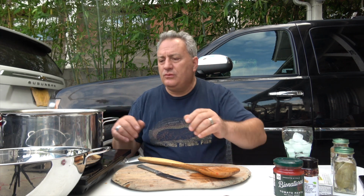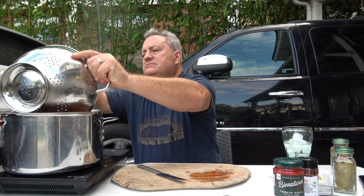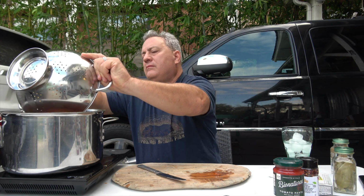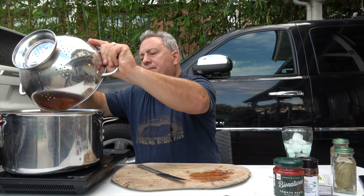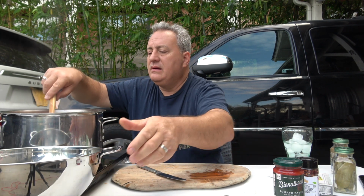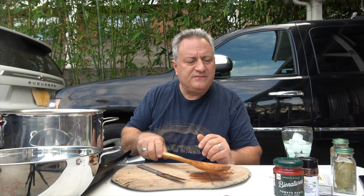Anyway, water's boiling. I'm going to add the lentils. All right. Now, 45 minutes. It takes 45 minutes for the boiling water to seep in and make the lentils tender. 45, not 20.